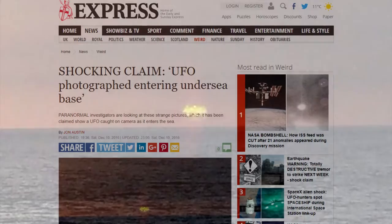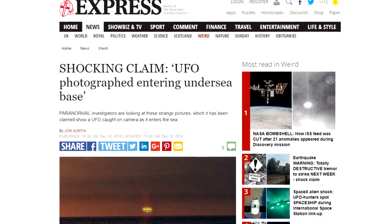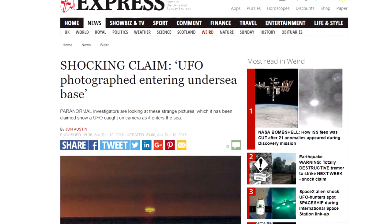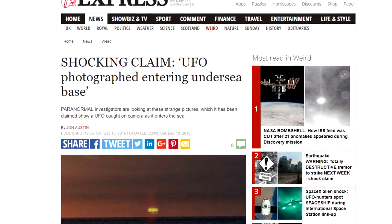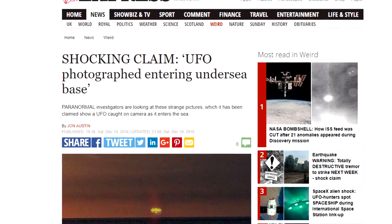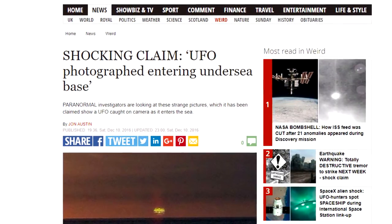This is an article from express.co.uk, and it highlights a shocking claim: UFO photographed entering undersea base. This article is from December 10th, 2016, where it says, in quotes, "Paranormal investigators are looking at these strange pictures which have been claimed to show a UFO caught on camera as it enters the sea."